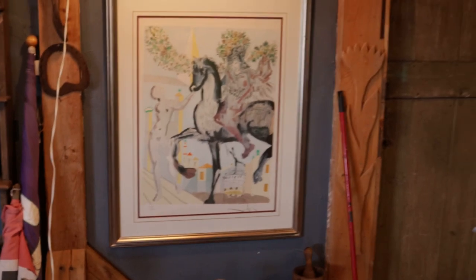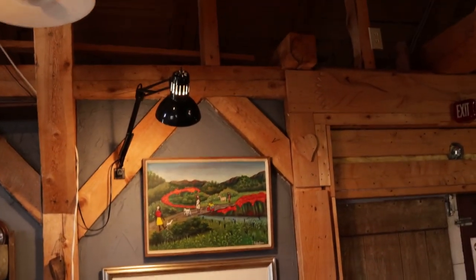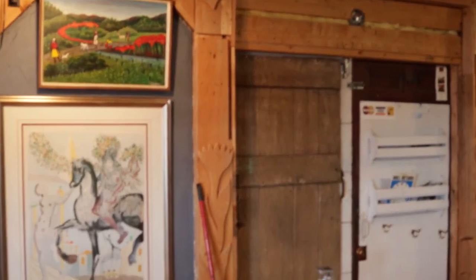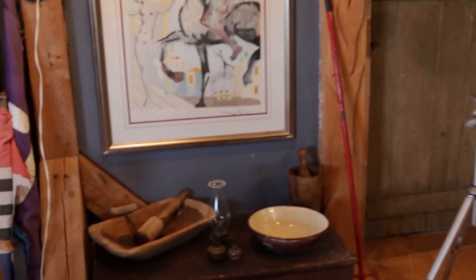Might help you with size. I can't really get back far enough here. But that's the roof of my building. That's a door, your regular size door. So it's a good size picture.